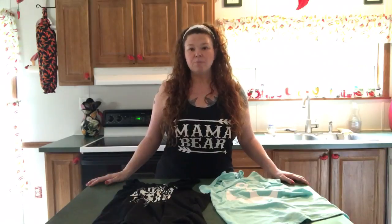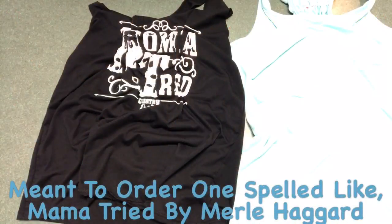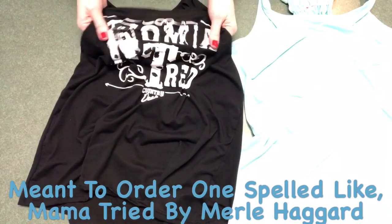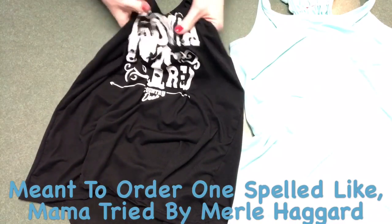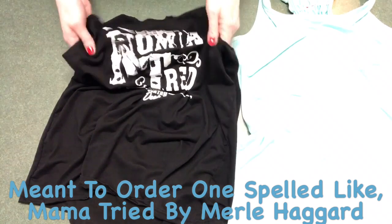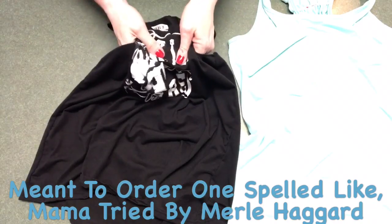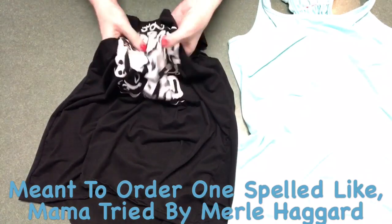And like I said, I'll go ahead and bring you in closer so you can see what I'm talking about on the letters. It's supposed to say Momma Tried, and in reality, I didn't even realize when I ordered it, but it's not even spelt the way it's supposed to be spelt. It's supposed to be M-A-M-A, but it was M-O-M-M-A, which I didn't even notice. But you can't even tell because the letters are stuck together.